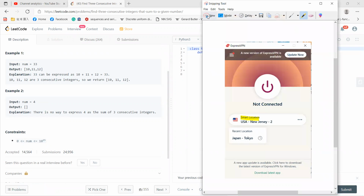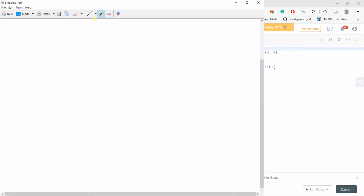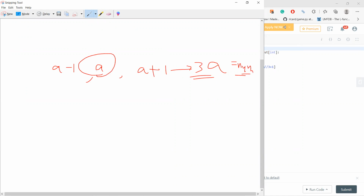So this problem should be very simple. The reason is that we can assume the middle one is a, and the left is a minus 1, and the right is a plus 1. Okay, so the total will be 3a. So if this is num, and num is divisible by 3, then you just take num divided by 3, and the minus 1 and the plus 1 will give you the answer.